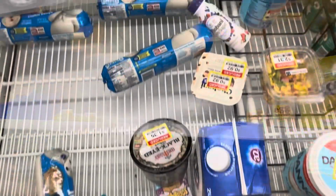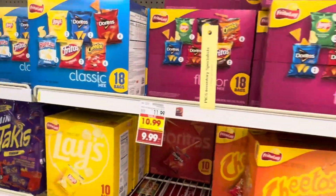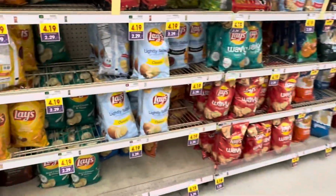So love that tip. But see, like here, all of these clearance items, there were several other things in the other part of the store that I would have missed out on if I just went straight to there.